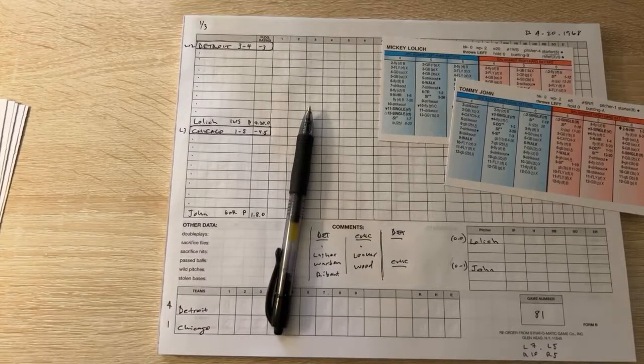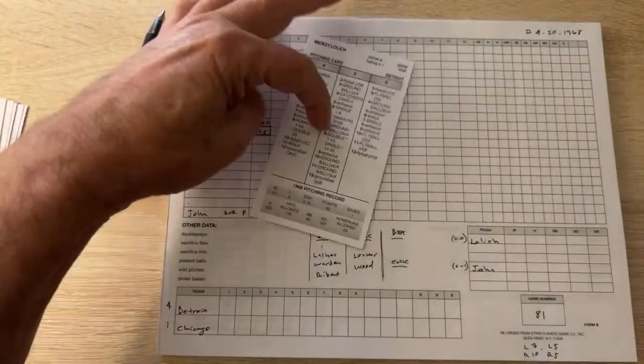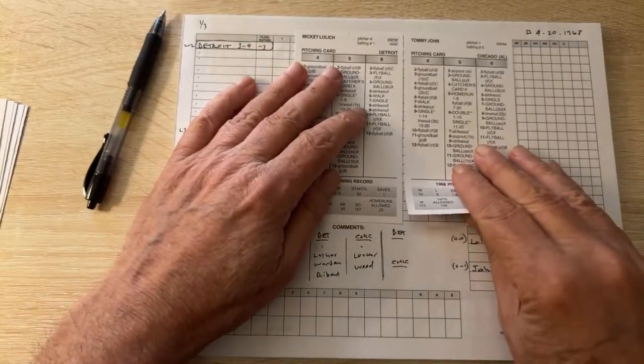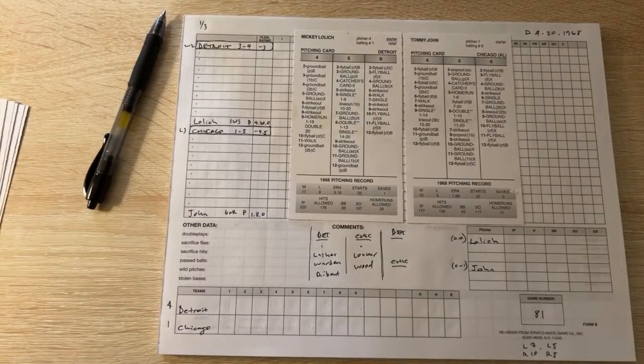I've got to put the lineups in, but we have a first of a three-game series in our 1968 replay, the Detroit Tigers at the Chicago White Sox. It'll be Lolich for Detroit, and he is a left-hander. Tommy John, a left-hander for the White Sox. Lolich comes in, no record. Tommy John, 0-1.